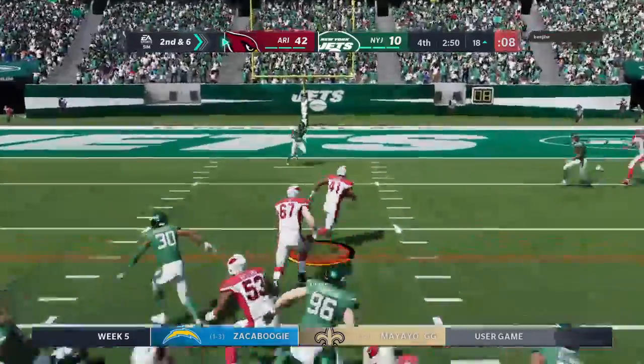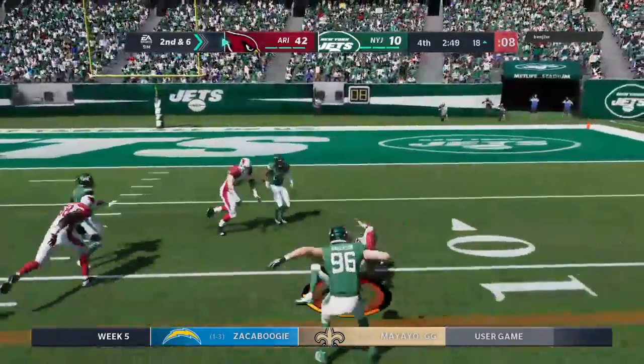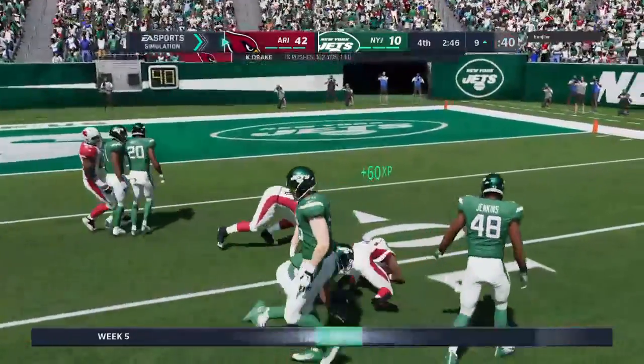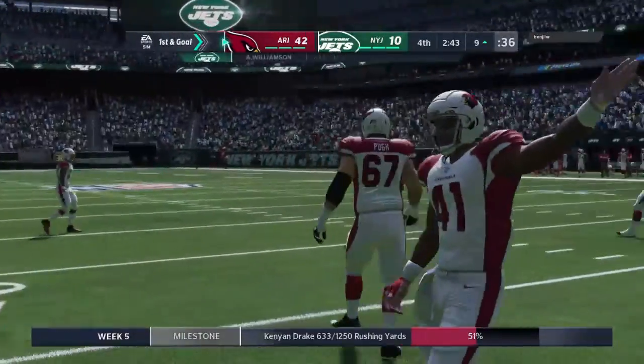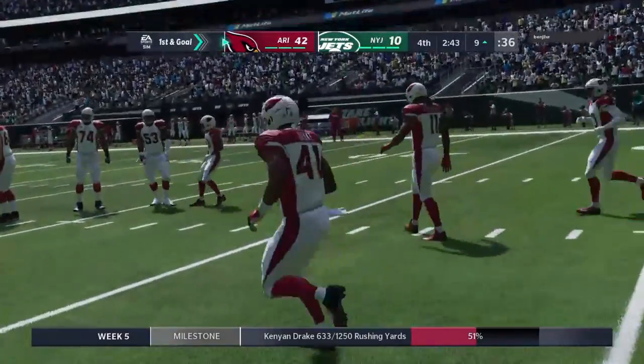From the gun, it's Drake. And now they're inside the 10 as he's brought down at the 9. He was 9 yards on the play there, and it'll set him up first and goal.